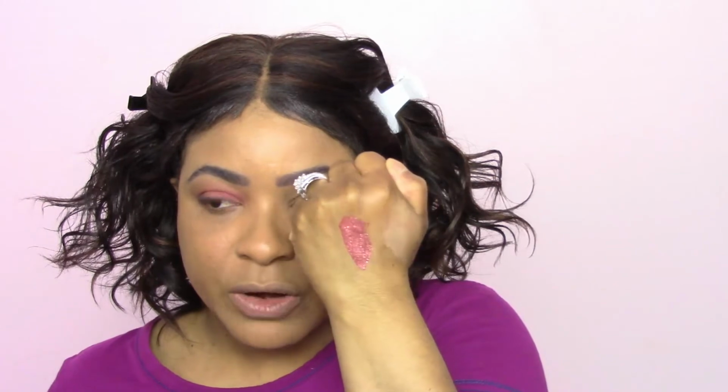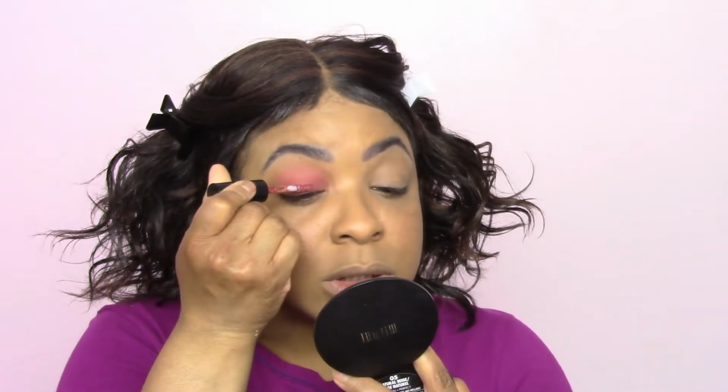And it doesn't look sheer at all. Hold my eye down, because we don't want any transfer up there in the crease. And I'm going to just glaze that on the lid area. This is my first time using this, so this is actually going to be a first impression. You'll see a little sheerness right up in there.